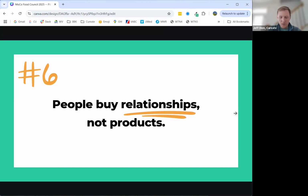I'll give you an example in the work that I do right now with Curate, which is my role is to create relationships with buyers, which are people who work for Sodexo, Aramark, and Compass Group within hospitals and universities. And then I am to make relationships with vendors, people like yourself who create awesome artisan products locally. And then I am to make a connection for them to have ongoing purchasing decisions.